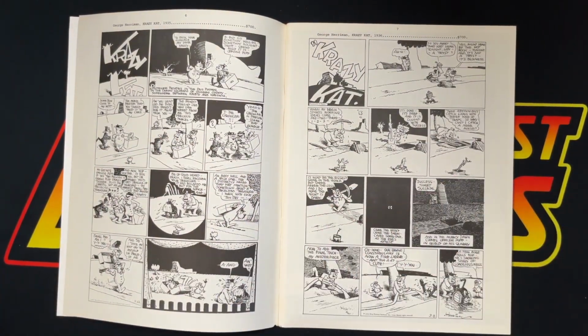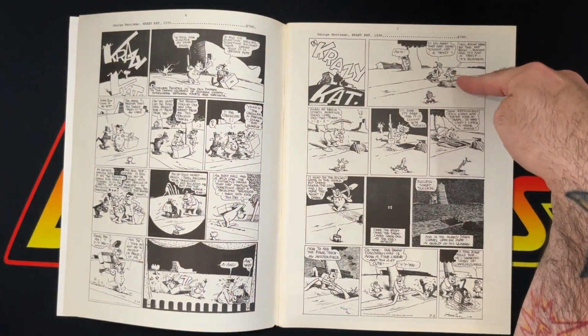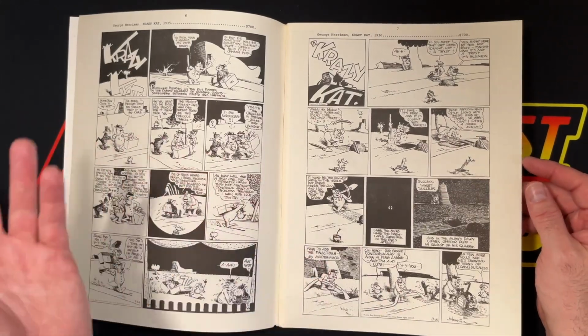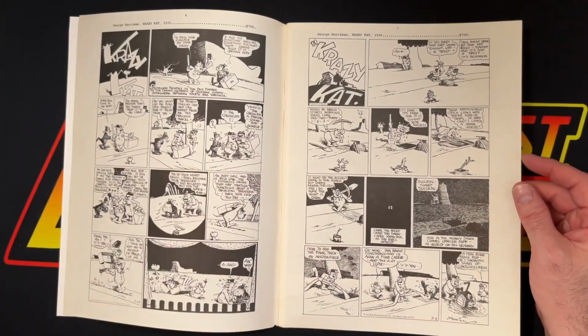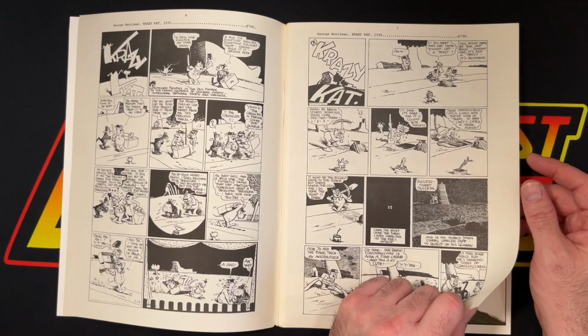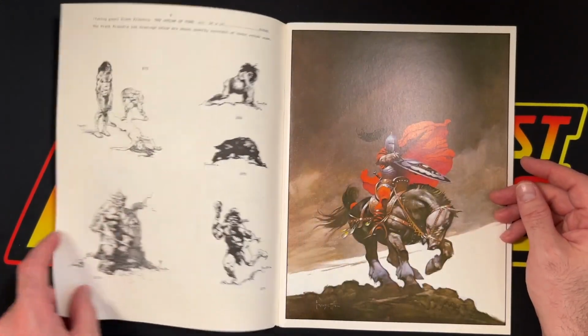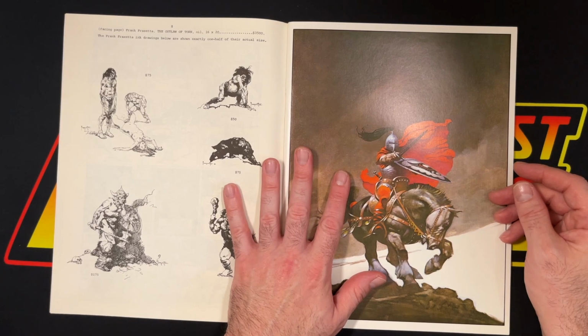George Herriman, Krazy Kat, maybe the greatest cartoonist of all time, or cartoon strip of all time. Not something that I connect with, but something that I know about. These are 1935 and 1936, 700 each. Once again, if I was making a buy for an investment, these two would be something that would be worth buying, because right now I don't know, 10,000 each.